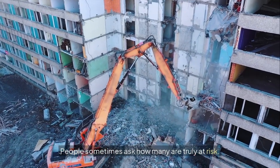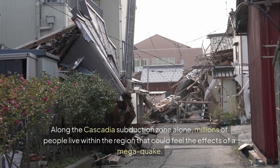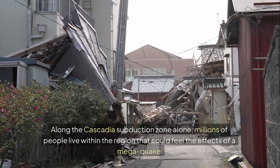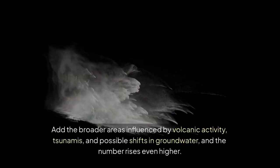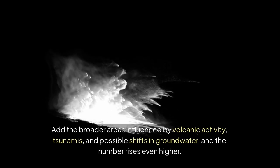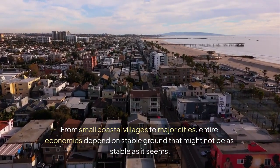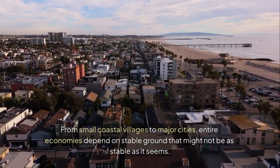People sometimes ask how many are truly at risk. Along the Cascadia subduction zone alone, millions of people live within the region that could feel the effects of a mega quake. Add the broader areas influenced by volcanic activity, tsunamis, and possible shifts in groundwater, and the number rises even higher. From small coastal villages to major cities, entire economies depend on stable ground that might not be as stable as it seems.